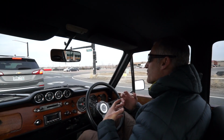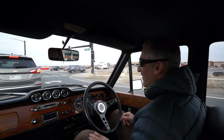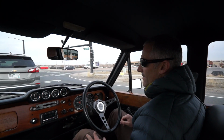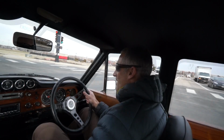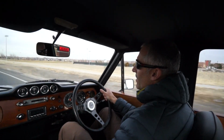Coming from that backdrop to the reliability that you found in the Ford Cortina, it starts every time. It's got heat. It doesn't have electrical gremlins. I can see why this was so popular, because it brought a level of civility and reliability you just couldn't find in other British cars in the period.